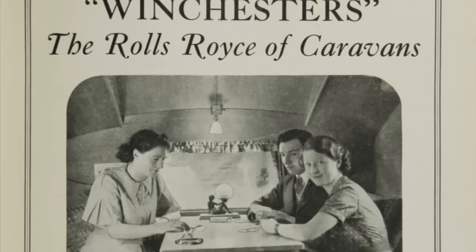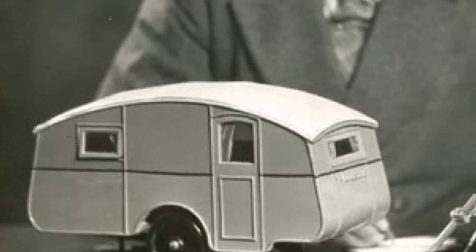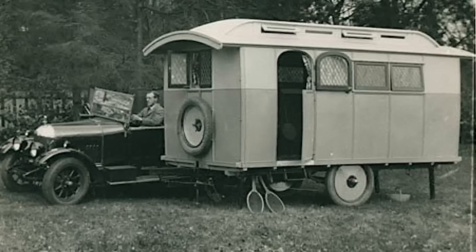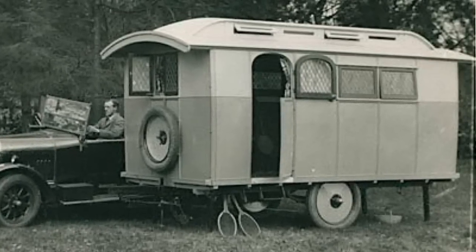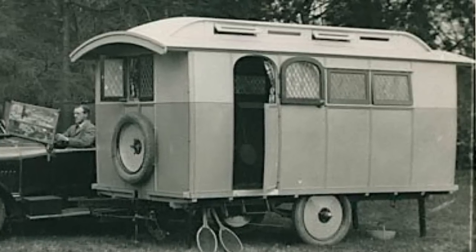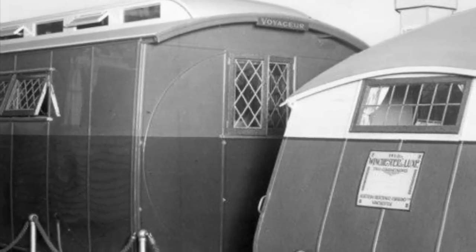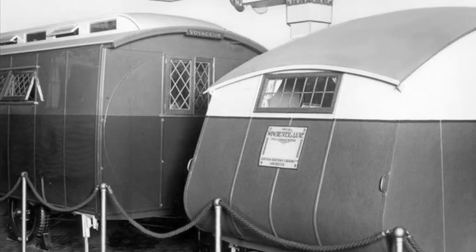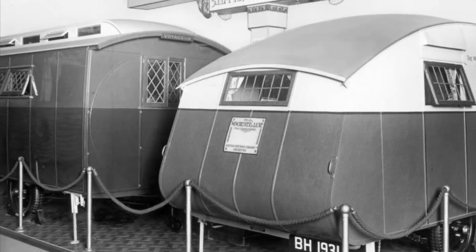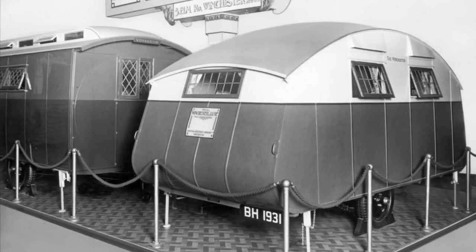Winchester Caravans were known as the Rolls-Royce of caravans. They were founded in the early 1900s by Bertram Hutchings, who was one of the early caravan pioneers. His initial designs were very boxy, reminiscent of the traditional horse-drawn caravans, complete with a Mollycroft roof, or lantern roof as some people call it. But in 1930, he would turn the entire caravan industry on its head with the launch of the first ever streamlined Winchester. Hutchings showed the world that caravans could be beautiful, and soon other manufacturers followed.